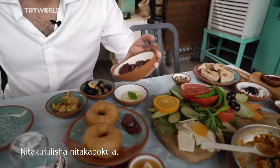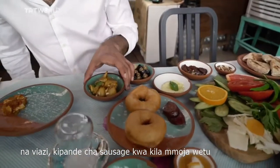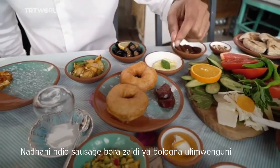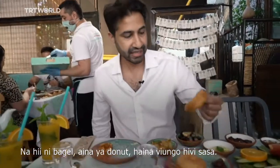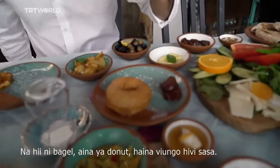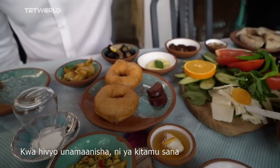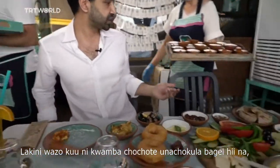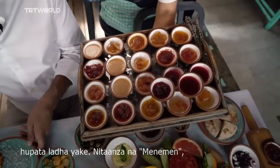I'm not sure what paste this is. I'll eat it and let you know. Olives, some flavored mayonnaise, and some potatoes. A piece of sujuk for each of us. This is, in my opinion, the tastiest polony in the world. And this is pishi. It's a donut which at the moment has no flavoring at all. It's really tasty, but the idea is it absorbs the flavor of whatever you're eating it with. And we've got a selection of jams. There we go. So we get as much jam as we want as well.